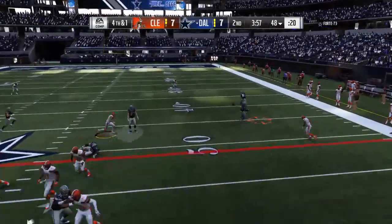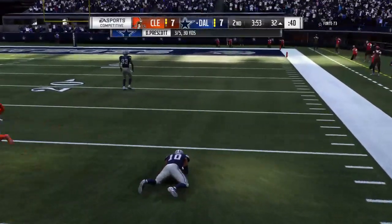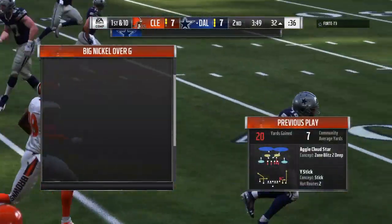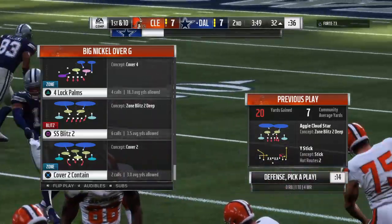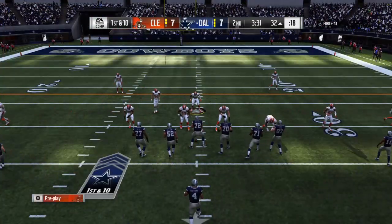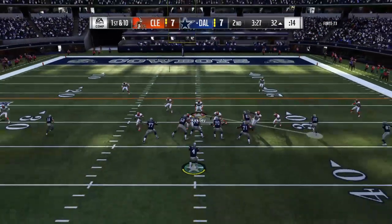On 4th, they do snap it to Prescott. He finds his man. It's Austin. And he takes this one down all the way near the 30. A big roll of the dice on 4th and 1, but it pays off. They convert. So a 1st and 10 upcoming from Browns territory now at the 32-yard line.